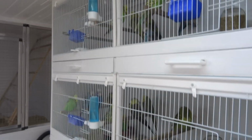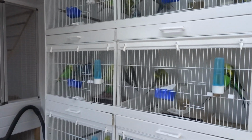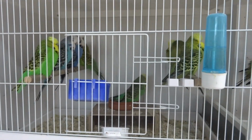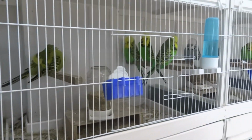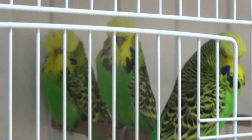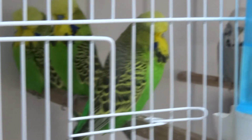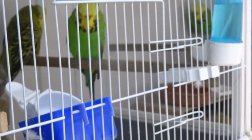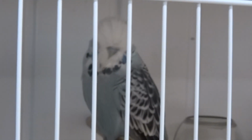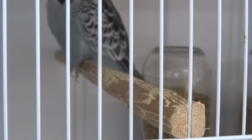And then we come down one level, I'll get off my stool, and these are the cock birds. Obviously not going to use all of these, so it's all a matter of what pair are going to look best together. That's my favourite cock bird. I bred him late 16. Another little beauty. Lost his tail last year, hasn't grown since, don't know why.